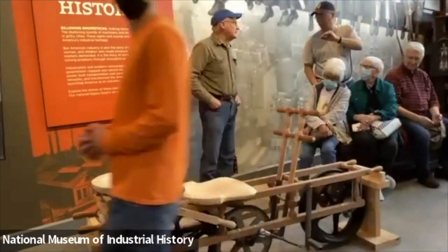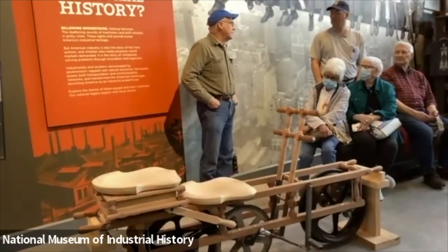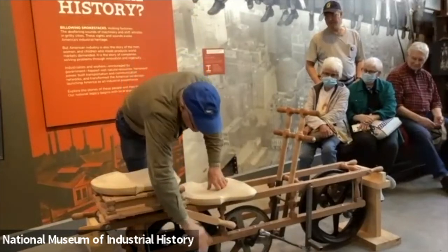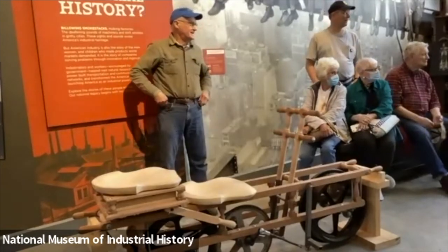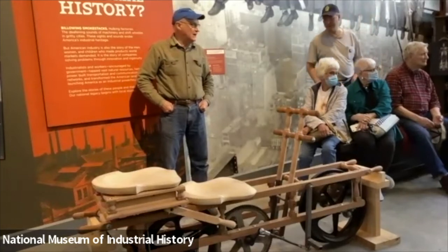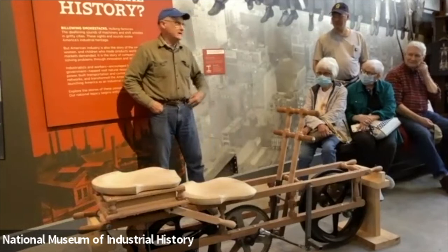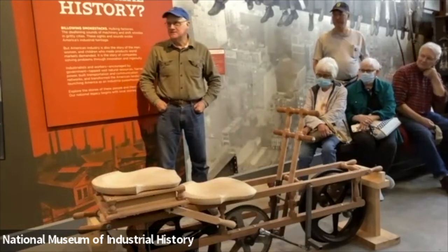The original one is at the Railroad Museum of Pennsylvania in Strasburg, 10 miles east of Lancaster. Well, I have foot pegs that fold down. Now, they also had one that had a platform, which was their telegraph line car. So the guys were out fixing the telegraph lines. I guess they'd take more equipment with them. Anyone else have any questions?